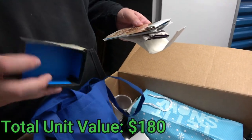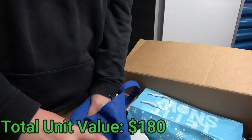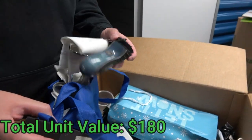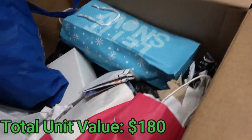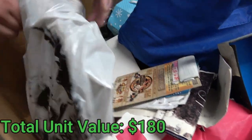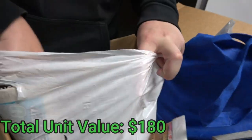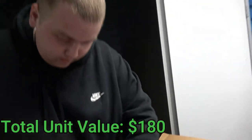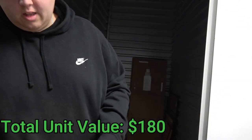Let's see what else we got. Nothing. Nothing. Oh, a razor. I should not have grabbed that blindly. I don't know what I could have gotten this unit, honestly. Spencer's. That's a fun store. You've never been in Spencer's. The back of the store. Don't go to the back of the store. The rest of it's nice.